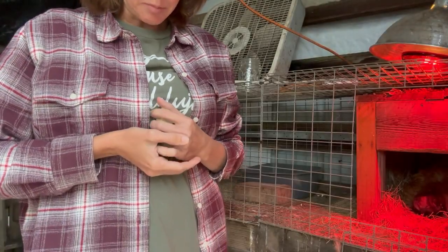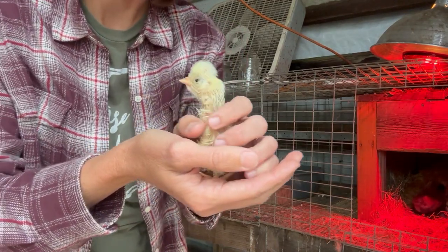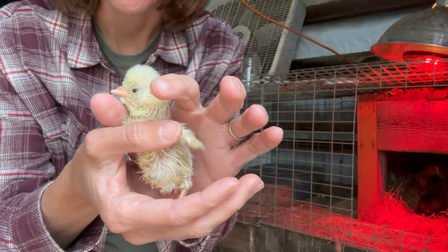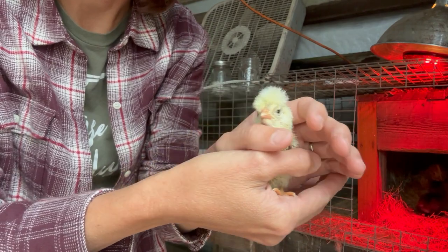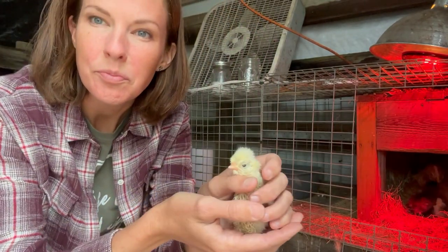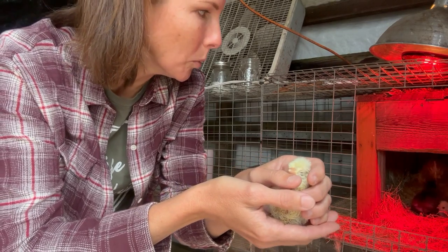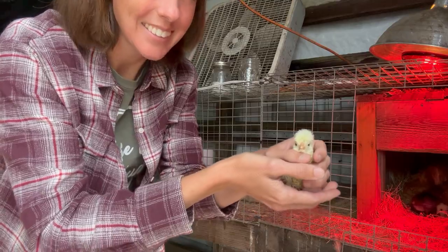Okay, y'all, it's been about an hour. I'm just gonna show you this last baby. Look. This one's all yellow, so I don't know. This one's not blue, like the blue Polish. I mean, how about that?